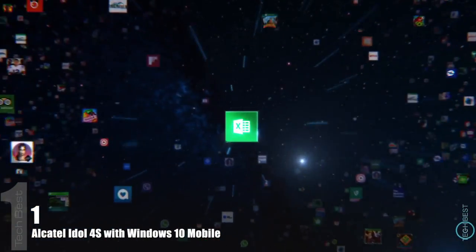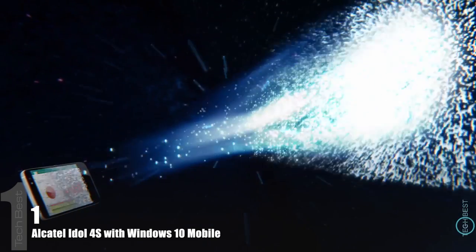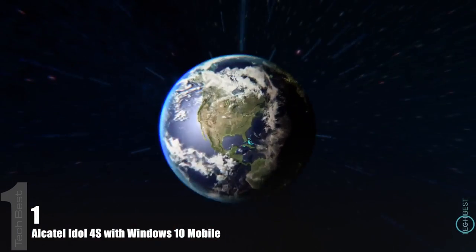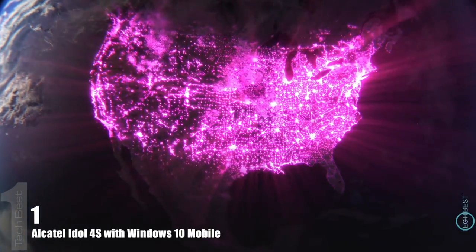powerhouse of productivity. And Microsoft Continuum unleashes a full computing experience so the Idol 4S becomes your PC. And when you're done, the work goes with you. And you'll do it on America's fastest 4G LTE network from T-Mobile.